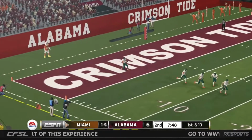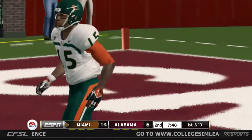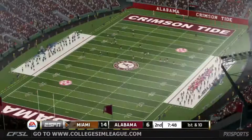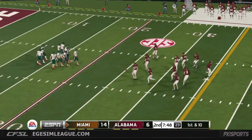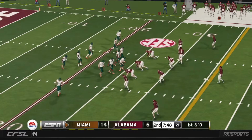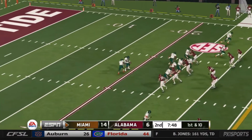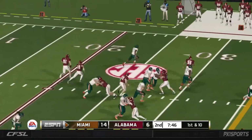And a touchback there for Miami. So they'll head out here for the first drive of the second quarter. And they started off the game strong, but went 3 and out on their last possession. That was the first time Alabama had a good defensive showing. Actually, the question is, who's going to win in this series?